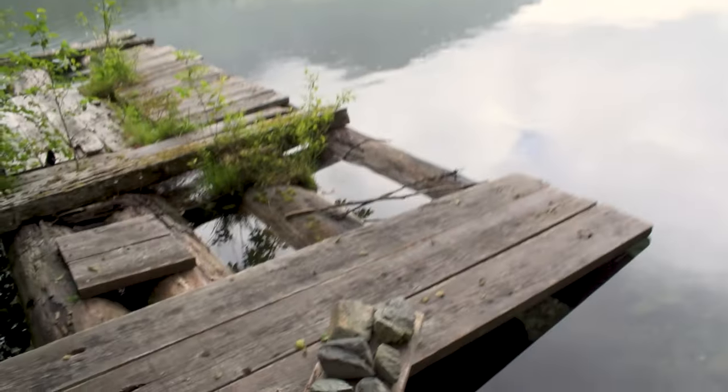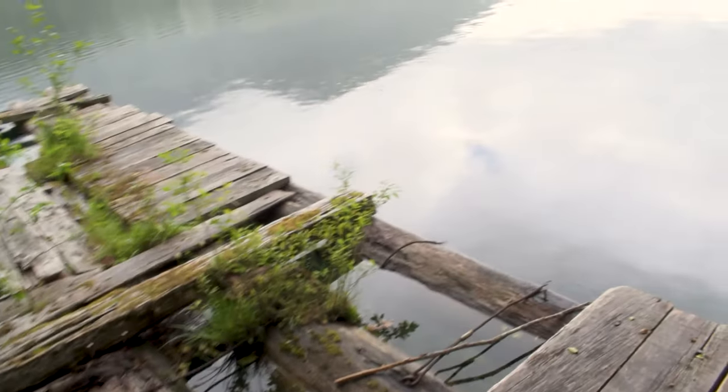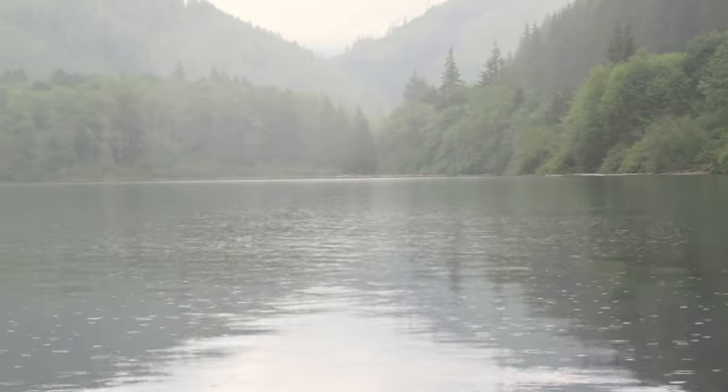We're just driving along this dirt road, and we just kind of saw this along the side of the road, so thought we'd stop and take a peek at it. Pretty cool little lake we got down here. Not gonna stay here, but it's a pretty cool spot. It's a little dock. Yeah, pretty cool little spot we found here.